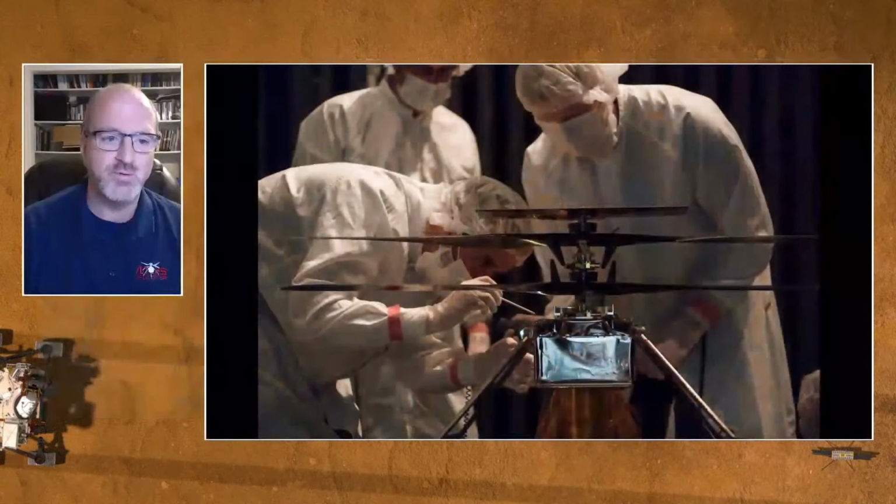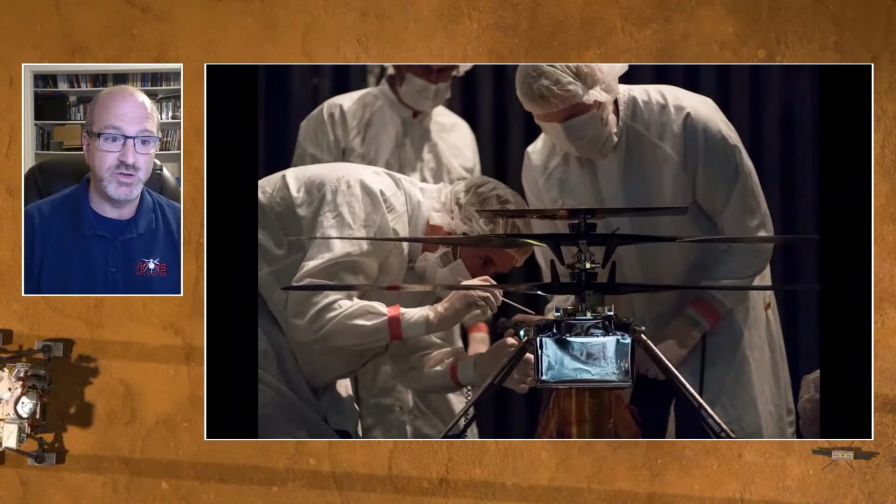Well, when you design a helicopter for Mars, you have to keep in mind the environment you're going to fly in. Mars has a very thin atmosphere, so we need to design it to be very lightweight. The blades are very lightweight, and they spin very quickly. Also, because we are so far from Earth, you can't have a joystick and just fly it like you would a drone at home.